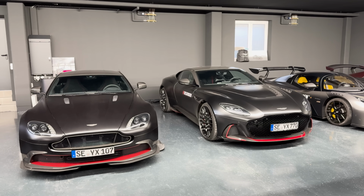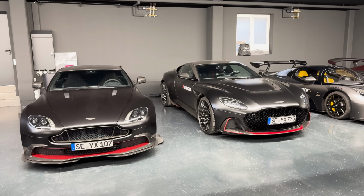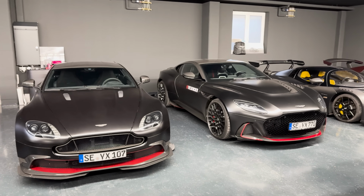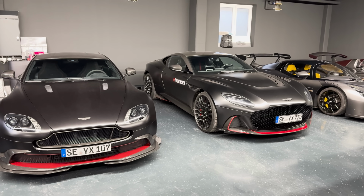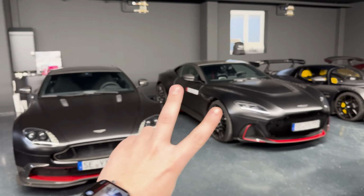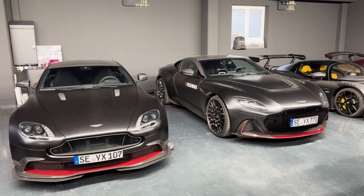But we need to clarify some things, and that's actually what we're going to start with. Right here, you can see two of our Aston Martins, another one back there. Obviously, there's something missing. I've already told you the story with the V12 Vantage S, still working on that, trying to get a solution. But the biggest one is actually our two Aston Martin DB12s. And what has happened with those, I will tell you now.